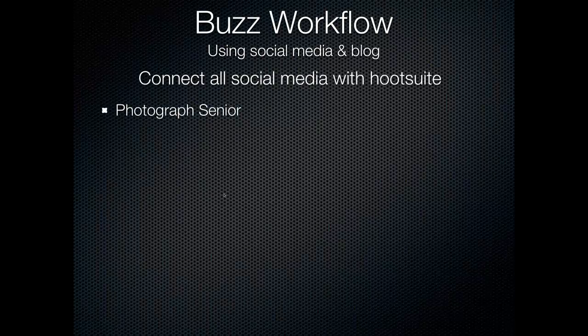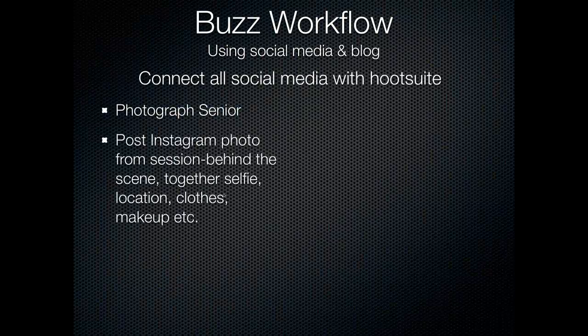A lot of times when I'm photographing a senior, I'm going to post an Instagram photo from that session, whether it's behind the scenes, a together selfie, location, the clothes, a picture of them during the makeup. They walk in that door, I'm starting an Instagram photo, and of course it's going to go directly to Facebook, it's going to go directly to Twitter, it's going to tag them, and then I also tell them anything I tag them in on Instagram, make sure they repost it to their front page.